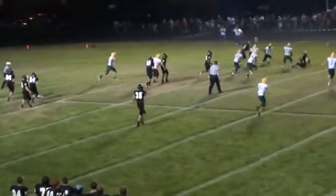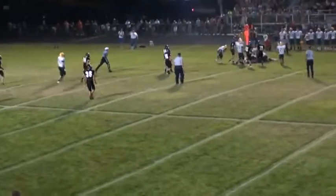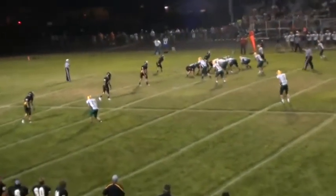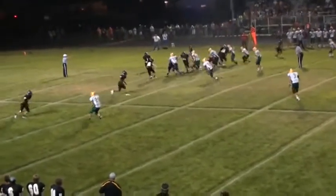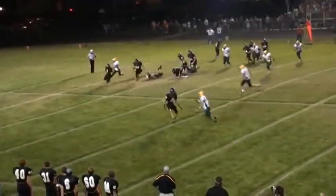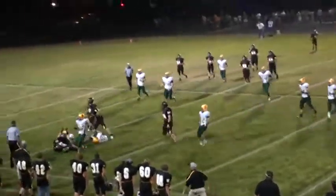Around the outside, that's Nick Johnson. He's got a blocker or two, spins around some of the defenders. Some quick line substitutions there for the Tigers, rearranging the personnel. Little pitch out in the back to Johnson. They're calling for the sweep, and he's trying to evade, and he's just not going to work.